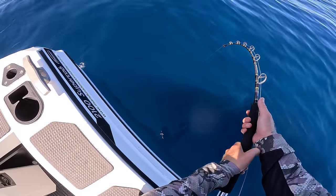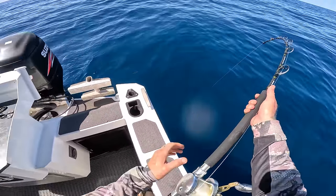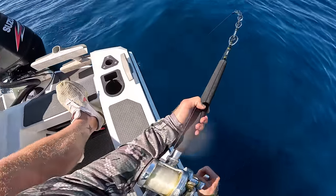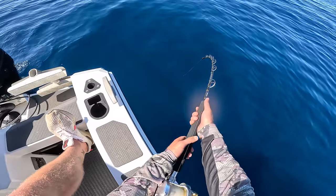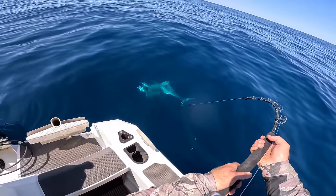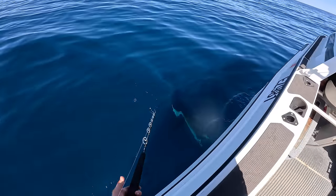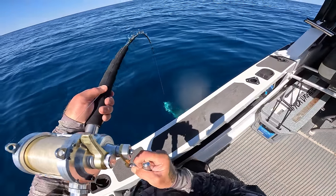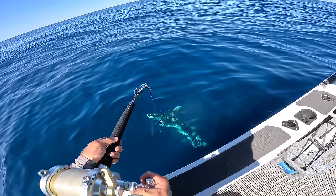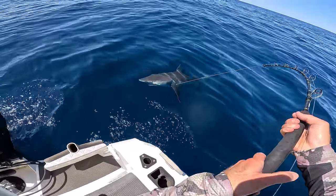Oh, bro, I'm sweating bullets right now. Come on. Get up. Get up. Get up. Or just bite me off. One of the two, please. Get up here. Here he comes, doggies. Here he comes. Look at this bloody thing. Have a go at it.